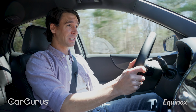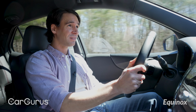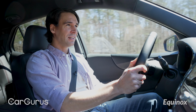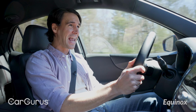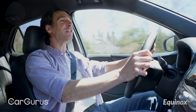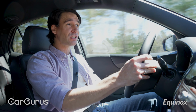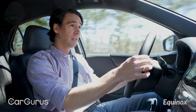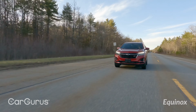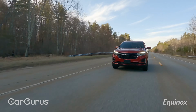The GMC has 9 speeds, and I think mid-range acceleration is just a little bit better. This one, because there's not as many gears, has to hang onto each of them a little longer. And there's not even an illusion of sport. This is the RS model. You don't get paddle shifters, you don't get a sport mode, and like in the Terrain, the all-wheel drive system is not automatically activated when you need it.